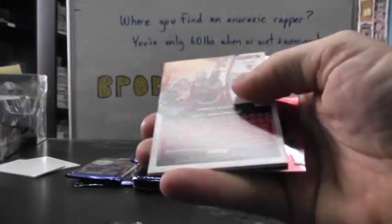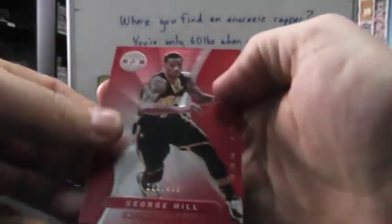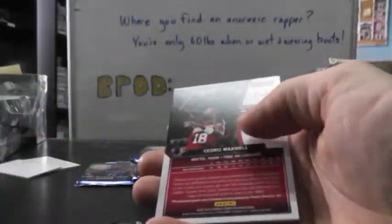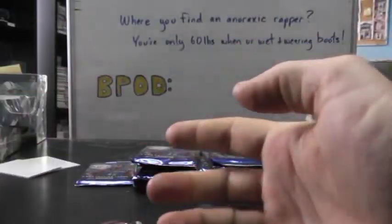Tyreke Evans. Carlos Boozer, blue jersey, $10.99. George Hill. Damian Lillard, $2.99, blue. That's a nice one, too. Cedric Maxwell, jersey. Julian Stone.